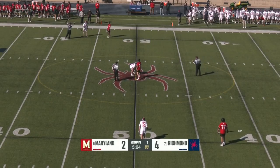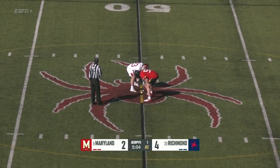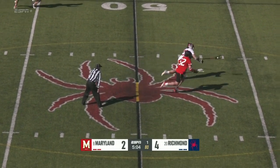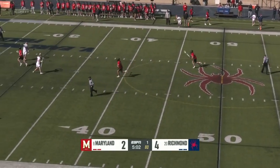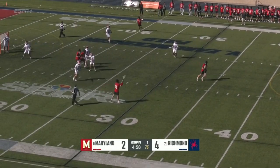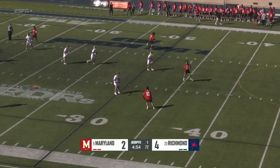Picks up his first collegiate goal. You saw Gavin Creo out there as well a moment ago, and he's a guy that's on the Inside Lacrosse impact freshman lists, as there's a violation to give Maryland possession. So a big start for the Spiders today. And that's the second violation for Richmond, which means that if it happens again in this half, that Maryland will have an extra man.